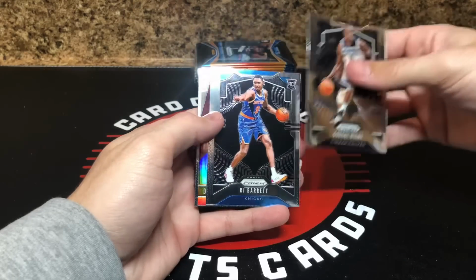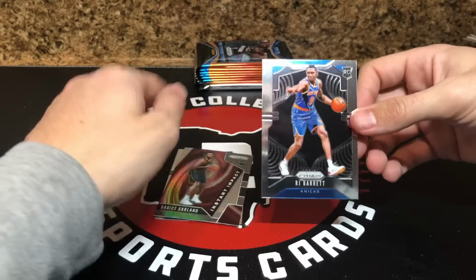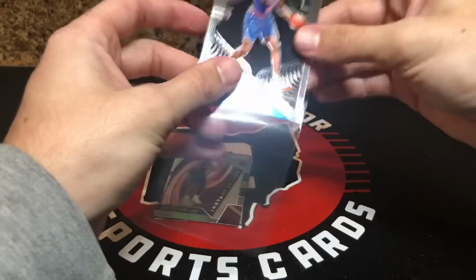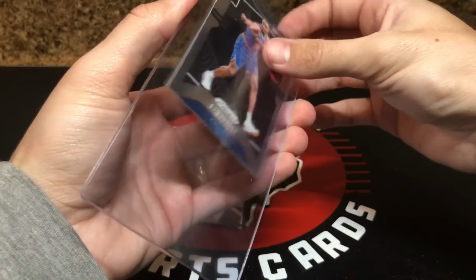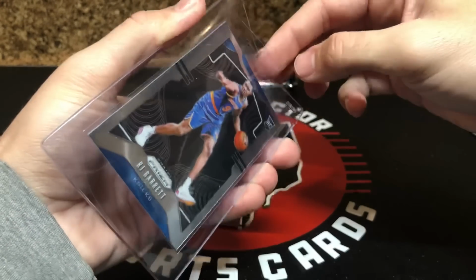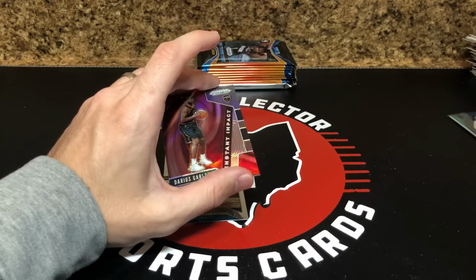And a silver. Oh, damn. Darius Garland, instant impact, and an RJ rookie. That's our first true base of one of the top three guys. We pulled a couple inserts of the other ones and RJ pink ice times two. Then again, a Morant insert, but no true base cards. There's a true RJ. And then a Garland instant impact silver.